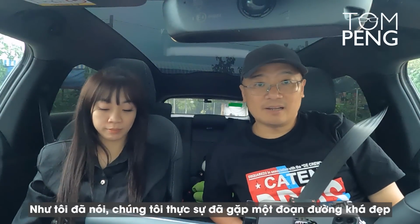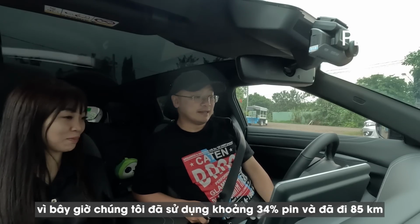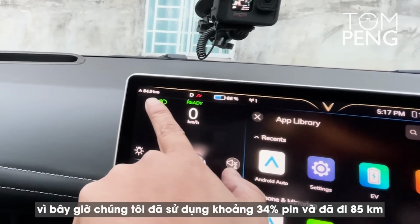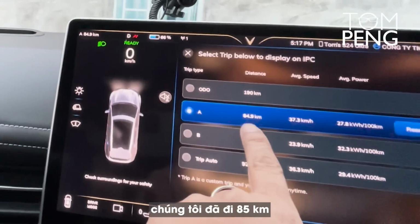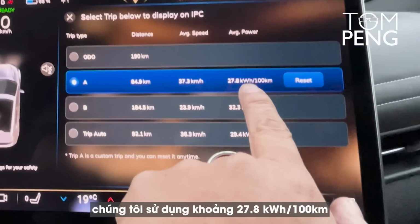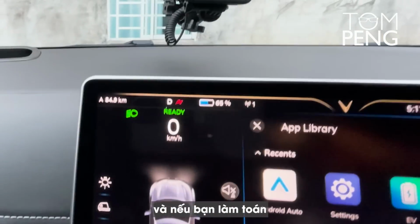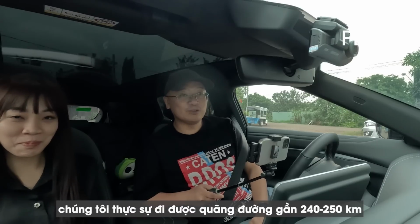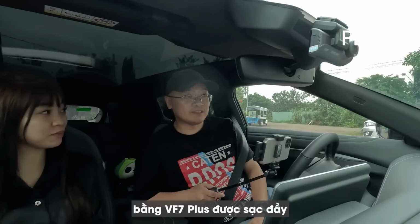Like I said, we actually hit a pretty good stretch of road, and that really helped us in terms of range, because now we've used about 34% of the battery and traveled 85 kilometers. And if we look at the data, right? So we traveled 85 kilometers. We averaged about 37 kilometers per hour. We used up about 27.8 kilowatt hours per 100 kilometers. And if you do the math, it's actually quite impressive. We're actually close to 240 to 250 kilometers of range on a fully charged VF7 Plus.